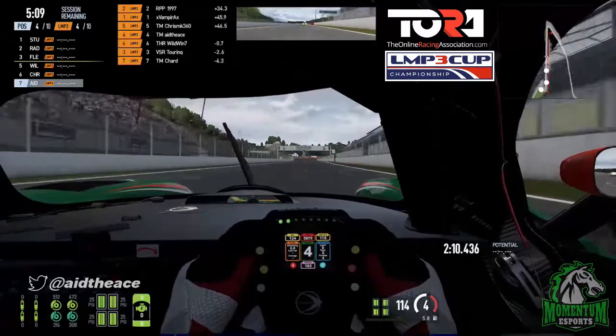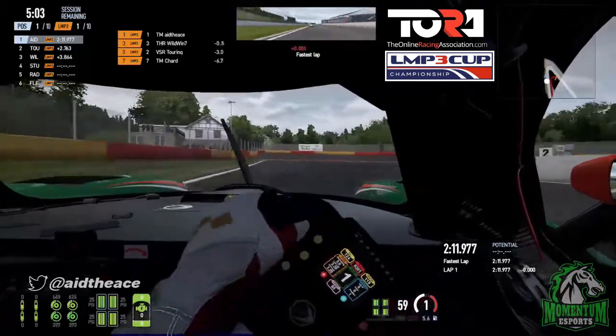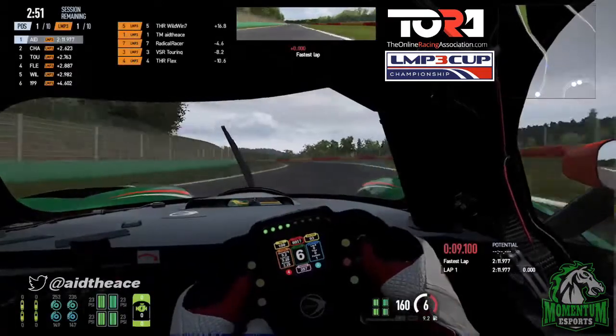And this is actually going to be a 2-minute 11.5. No, it isn't, an 11.9, sorry. 11.5 is what I do on my fastest time to take the pole. But here, you see I turn in a bit early. I end up hitting the inside wall.